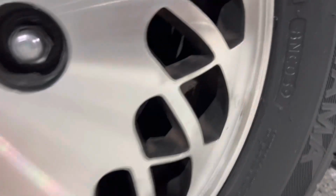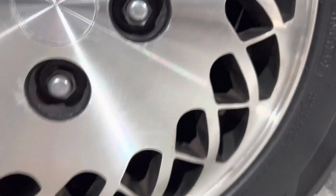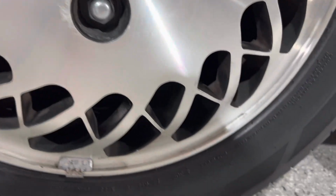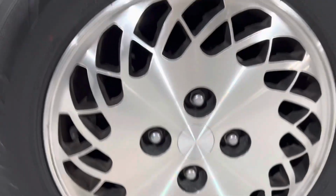Let me see here what the date code is. I have to find it on one of the other ones there. Sometimes it depends on if it's inside or out. Sometimes they don't always show.